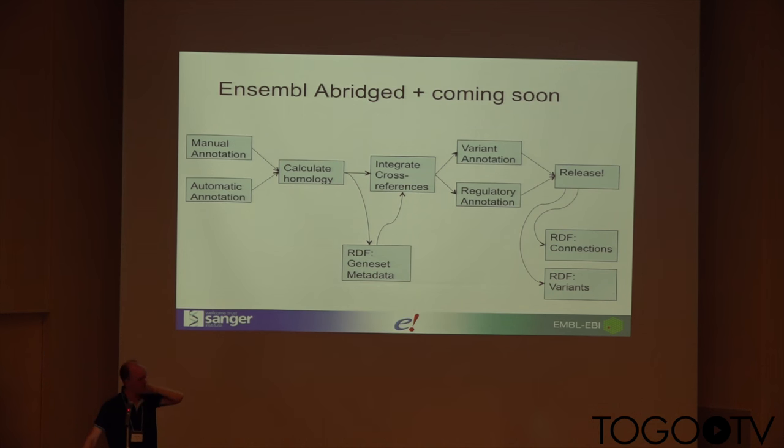Unfortunately, variants, there are very, very many of them, and our first attempt at dumping those in RDF format took a month. So there's a lot of work to be done on that one. So I'm sorry, I can't promise variants anytime soon, but I'm going to try.